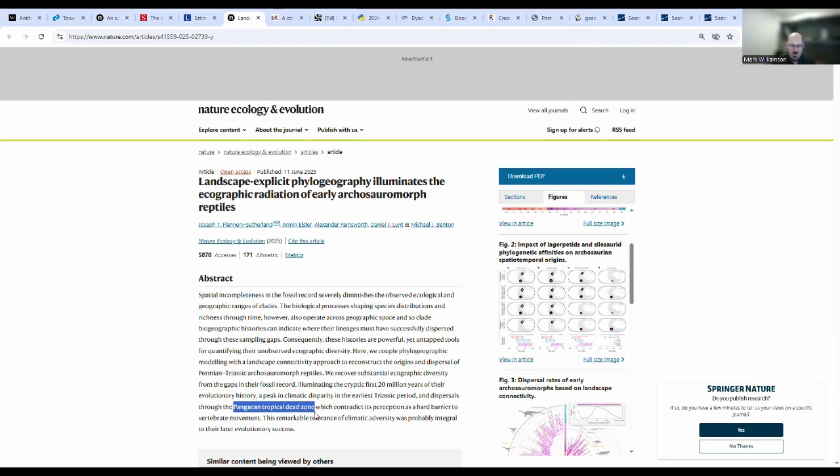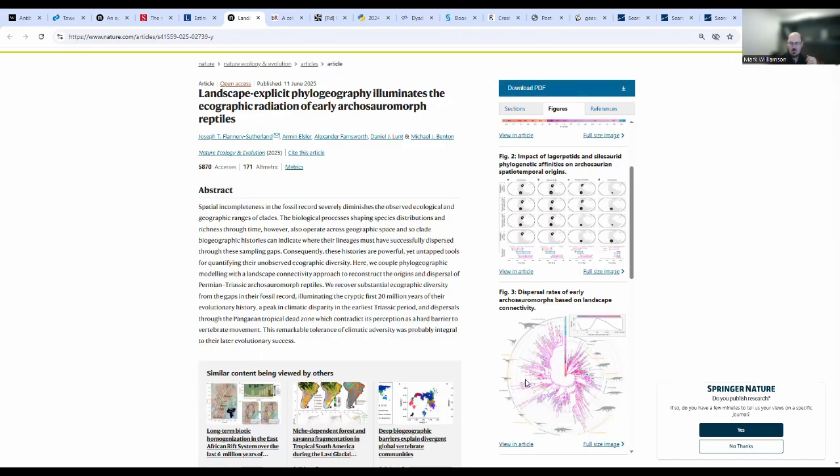Apparently, there's a Pangaean tropical dead zone, so after the Permian extinction event. So kind of very interesting here of how dinosaurs, or at least their ancestors, radiated through the land masses.